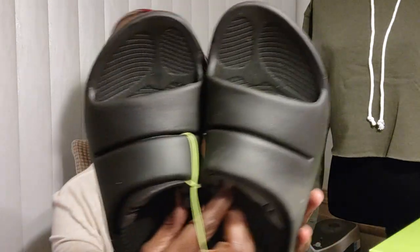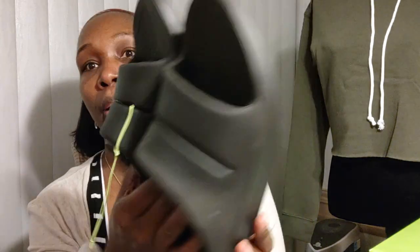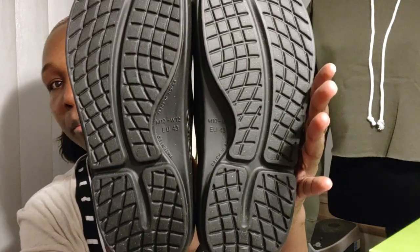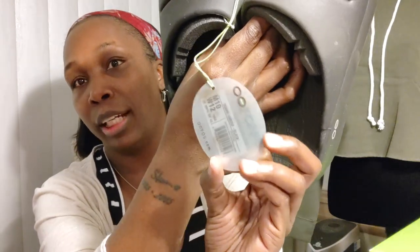So, they're sandals. They are men's size 10, women's size 12. The bag had some stuff on it, like maybe just something spilled on it, but the shoes look fine inside, actually. So, here you go. A pair of slides, unisex, men or women. Here's the bottom. Tag still on. Like I said, men 10, women 12. Really nice, see?